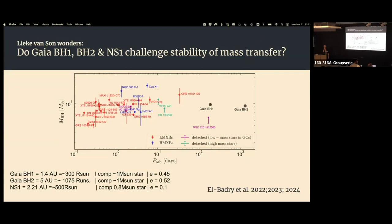For the case of the neutron star, could it be just the kick from the supernova? Yeah, it could be, but this particular one has an eccentricity of about 0.1. So they actually argue very clearly in the paper why they think it shouldn't be kicked much. They even constrain how much of a kick it could have gotten. So in this particular case, I don't think the kick will have helped. Thank you.